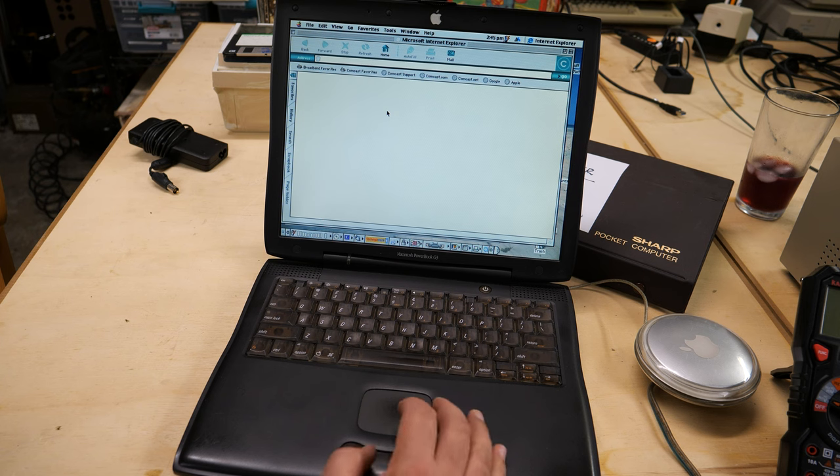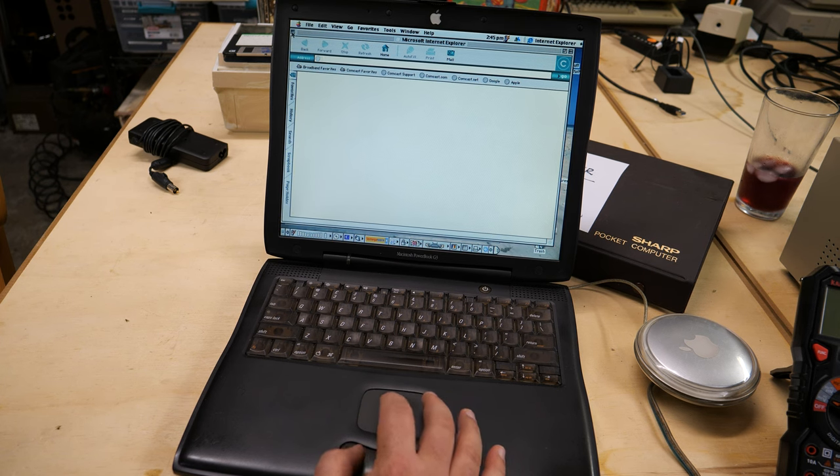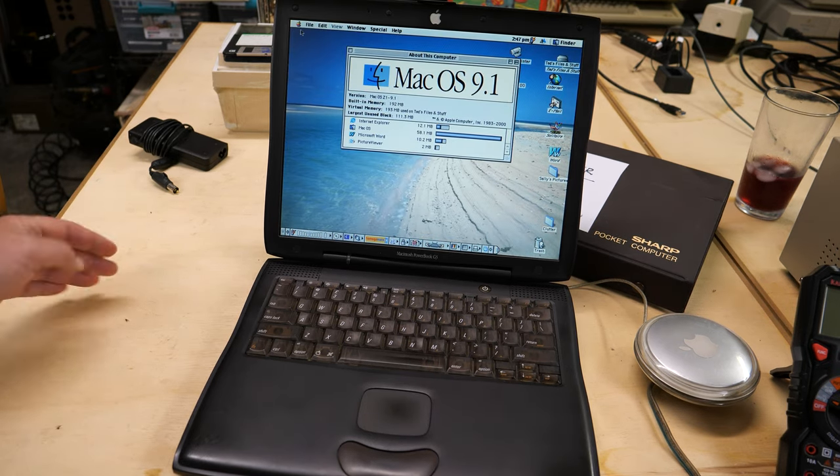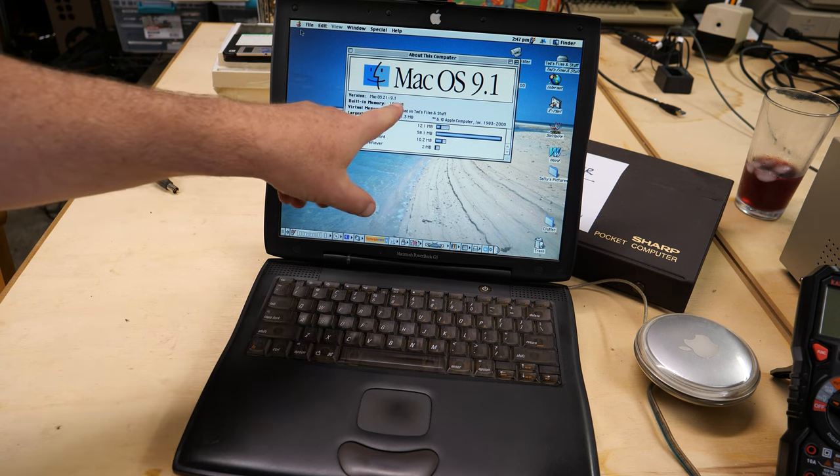But I would say this is a success. It's nice to have. I might go through and clean this up both on the inside and out, make sure there's not a lot of dust and stuff inside. Well, it looks like there may have been a memory upgrade. It says built-in memory is 192 meg.